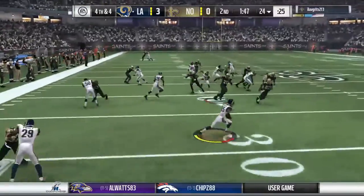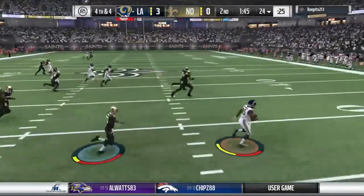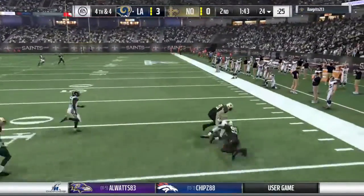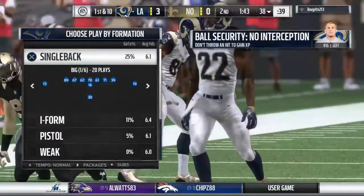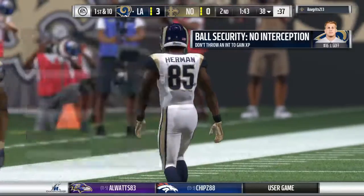This is taken at the 23. So possession goes over here on the punt. And out will come the offense as they take over.